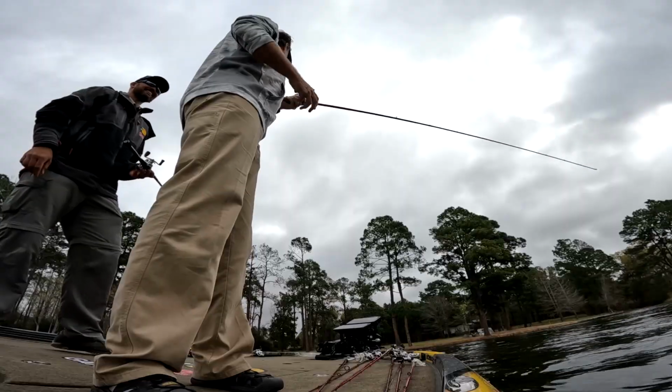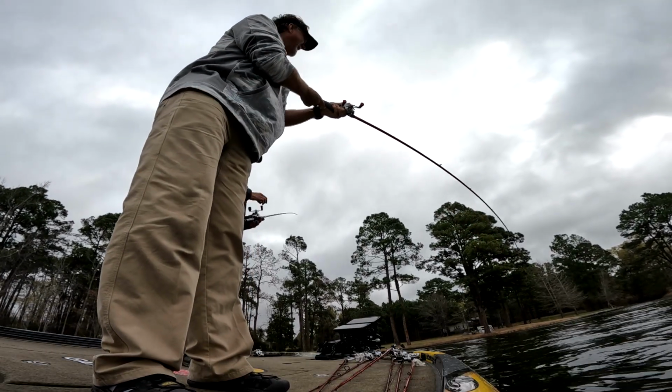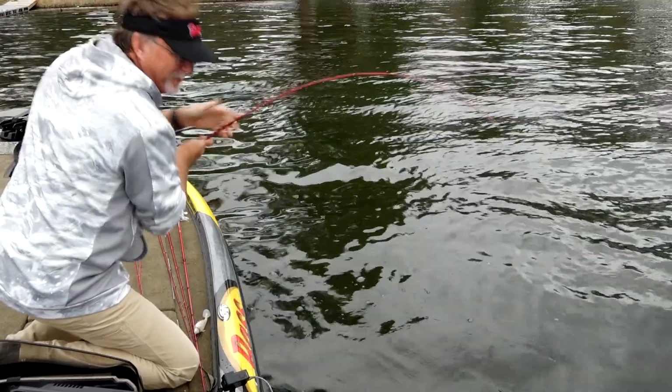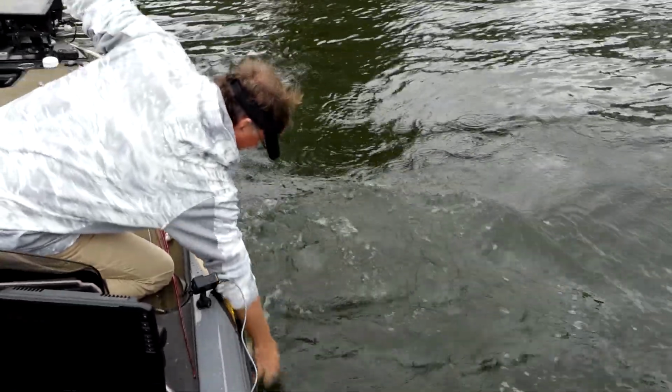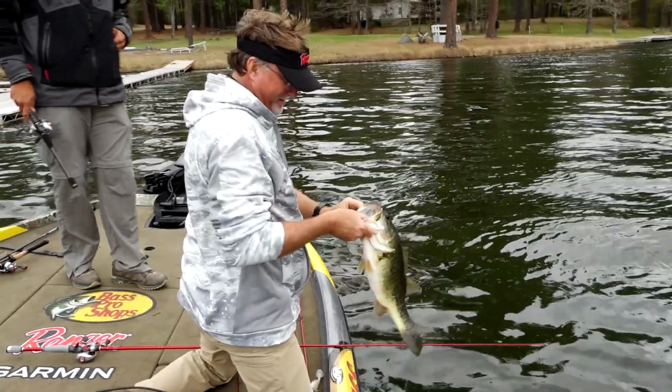They usually shrink, don't they? Yeah, they do. Unfortunately, they seem to do that. I thought it was about a 3-pounder, and he grew a little bit. Pretty fish. Hey, don't do that. He's mad. Making pretty TV. Oh, nice.